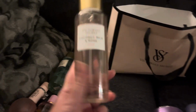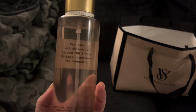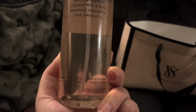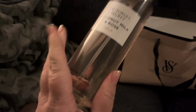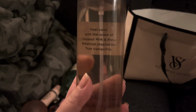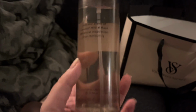And then the next one that I got was this Coconut Milk and Rose. This one has been out for a while. It's part of the, what is this collection called? I don't remember. I can't think of the name of it right now, but the natural collection. Oh, I think it's like the botanical collection or something like that. On the back, this says, feel calm with the scent of coconut milk and rose, botanical inspiration, and true tranquility.